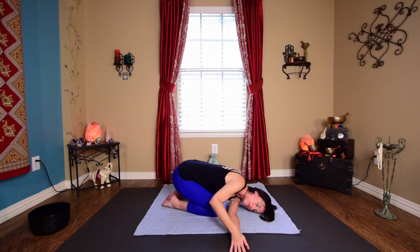Remember that 3-part breath. Allowing that breath to ground you, center you, prepare you for a wonderful trip. Begin to lengthen that exhale a little bit longer than your inhale. Last breath here.